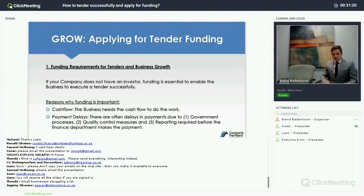They have things like government processes for payment, quality control measures in place, and levels of reporting that they have to complete before they will be paid out. These are all key factors they're going to take into account for payment. So what it means is that for many small businesses, they not only have to have funds to do the work, they also have to be able to keep their business going for up to 90 days, if not more, once the work is completed.